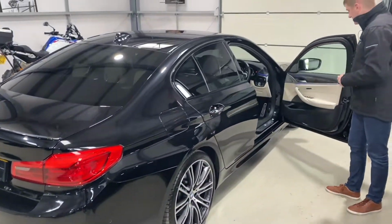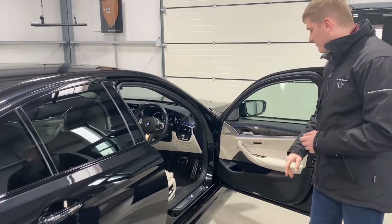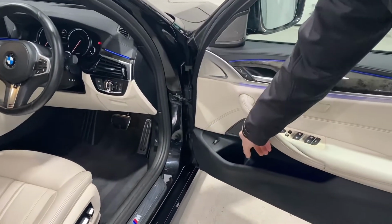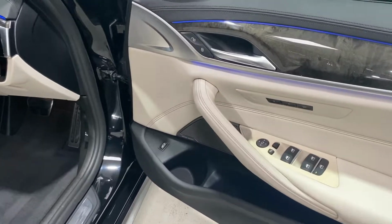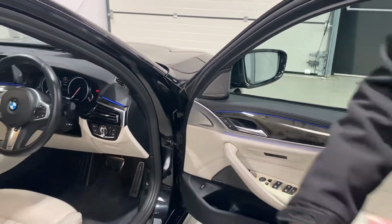Coming around the driver's side, all electric windows as you'd expect, electric power folding door mirrors. There's a button to release the boot there, and you'll see these nice Harman Kardon speaker grills. There's 2 in the door cards here. So good quality sound system as well, which you can play about with all the settings in that as well.